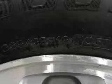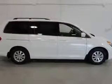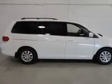The anti-lock braking system will help deliver you safely to your destination. Heated seats comfort you on cold winter days. This car has separate passenger temperature controls. Let the outside in with a power sunroof.